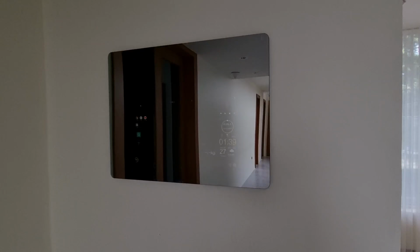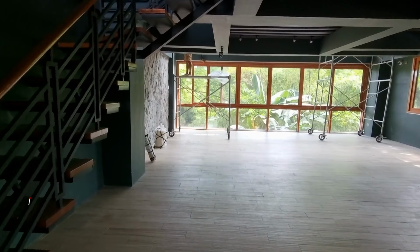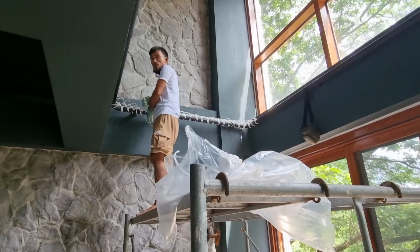How strange. Also installed another smart mirror right outside the ant room, which, guys, is almost done. I'm so excited. Guys, I'd like you to meet Ernesto Gumban. Yes, hi Ernesto, welcome to our place. He is the professional at knitting or weaving our net flooring.